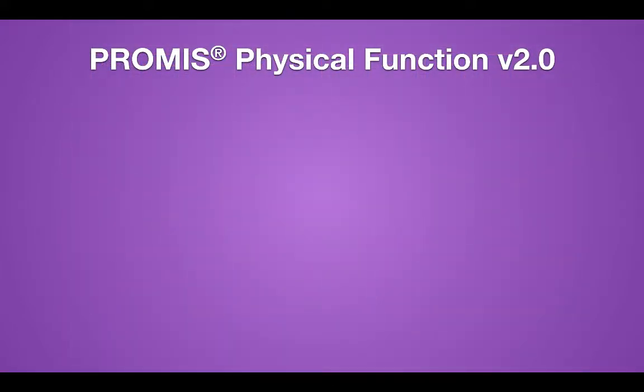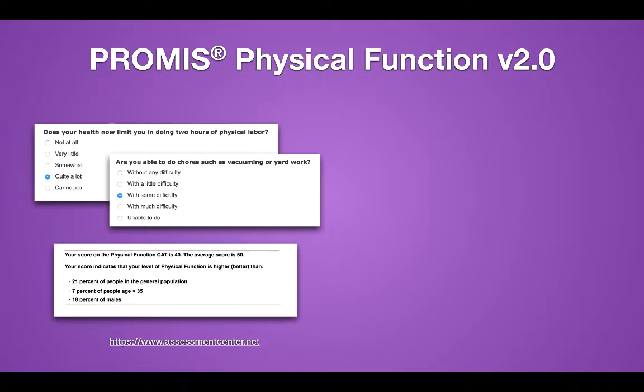Let's look a bit more at the PROMIS physical function computer adaptive test setup and how the 165 item bank was initially approached. In the computer adaptive test, the first question is always the same, asking about 2 hours of physical labor. And based off the response, the subsequent question is given in order to hone in on the patient's t-score. Here in this example, the patient's final t-score for physical function was a 40, and that's 1 standard deviation or 10 points below the mean t-score of 50.